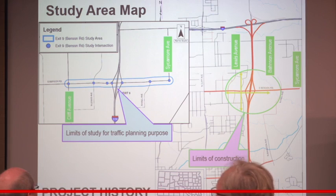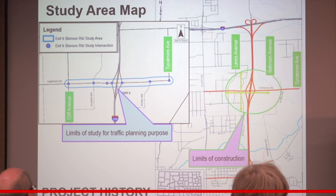The limits of our planning area for Benson Road go from Cliff Avenue over to Sycamore Avenue. Some behind-the-scenes things that we did also: the city is looking at, outside of the horizon of this project, maybe 30, 40, 50 years down the road. So other things that we looked at in the traffic model is an extension of Benson over to Rice Street, and what that connection would actually do in terms of traffic volumes.